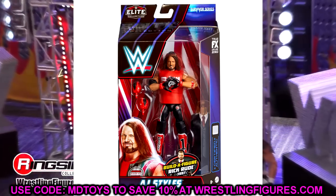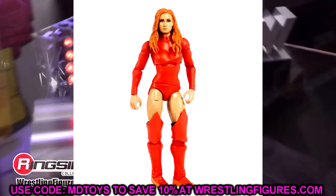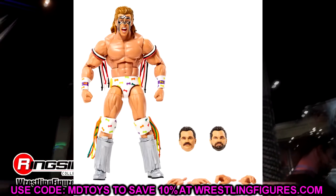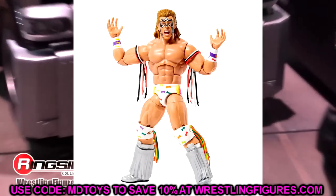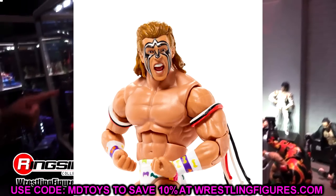We also have our WandaVision or Scarlet Witch Becky, which is pretty good, which we saw last night. I like it. Hopefully the knee pads don't hinder articulation. The Ultimate Warrior is just as good as I thought it was in the silver. You got the Survivor shorts on there with the rainbow gear. Very good Warrior, man. I do not like Warrior, but this figure is sick as hell. It looks like it could beat me up in my sleep. You know what I'm saying? So this Ultimate Warrior looks really, really good.